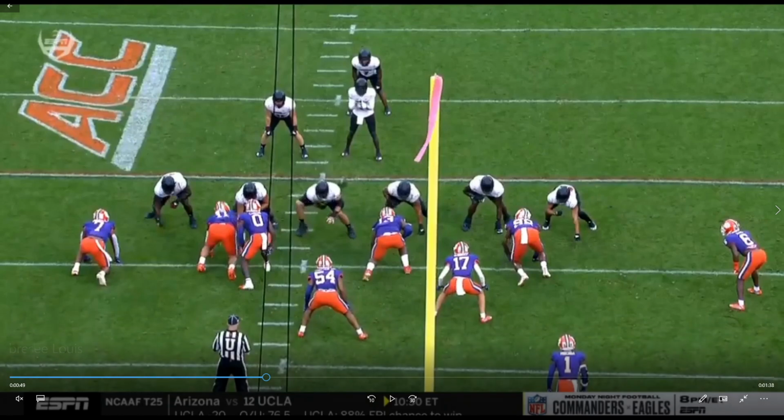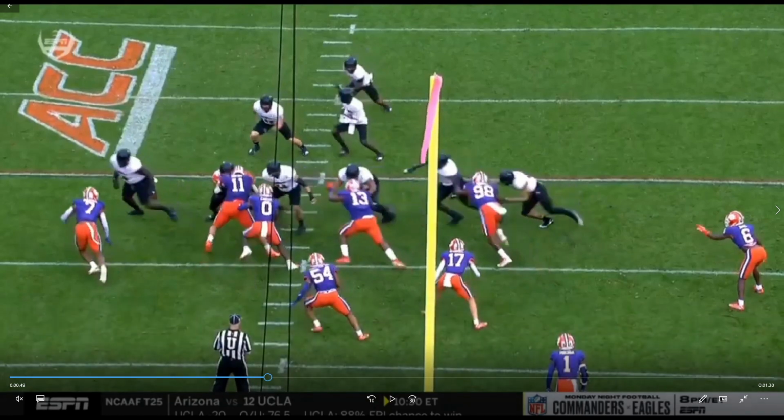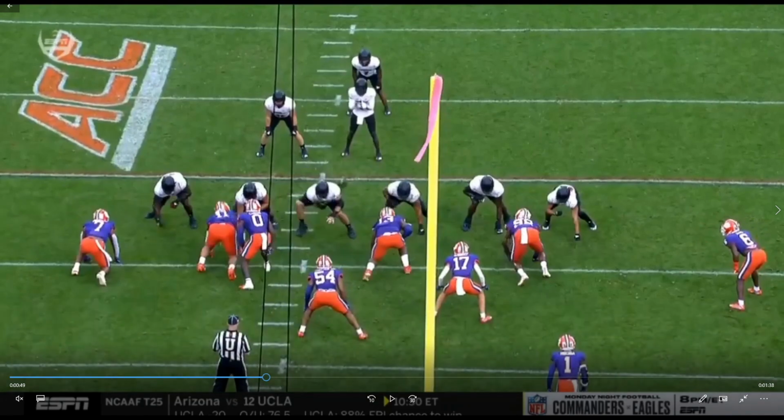First of all, him and Zero in the same gap. That's a little weird to me. Don't know how they're playing this, but him and Zero are basically running through the same gap right here. Now, this is stupid. Like, what are we doing right here? This is not going to accomplish anything at all.